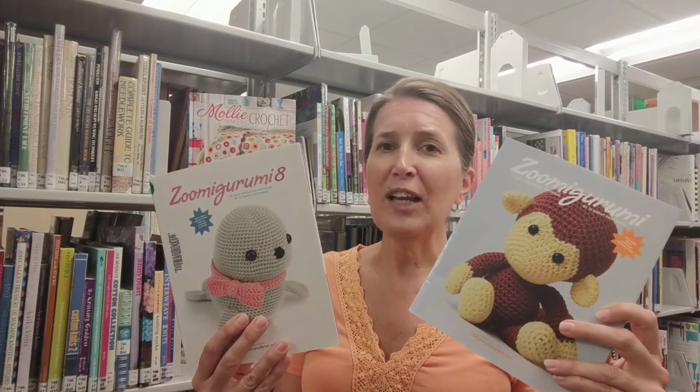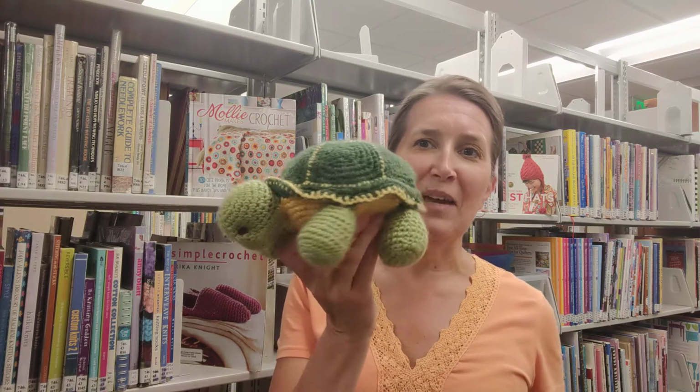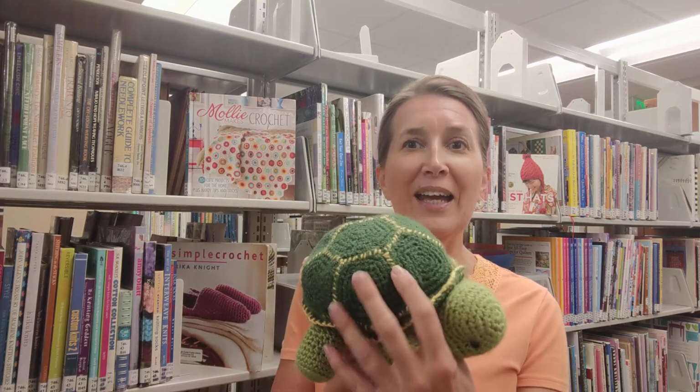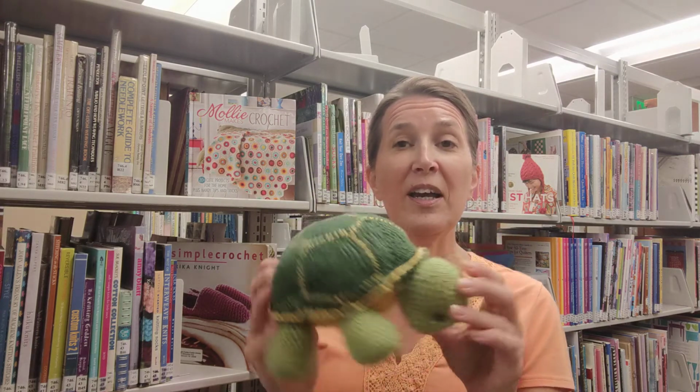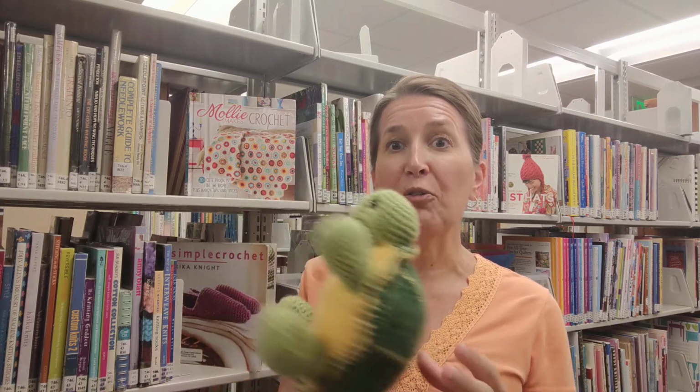And it's a collection of books that just shows you patterns how to make all these fun little crocheted stuffed animals. So I thought, well, let's give it a try. It's not a big investment in yarn. So here's one that I made, a little turtle. And it's a great way to use up bits of colored yarn you have left over when you just need a little project to make. It's a great thing to do.